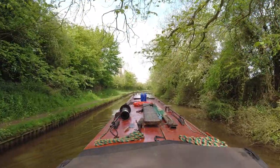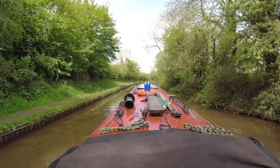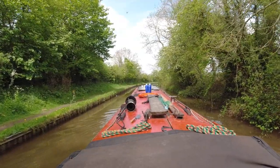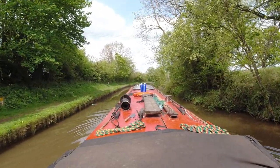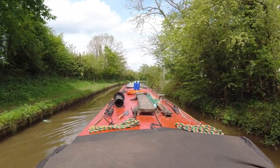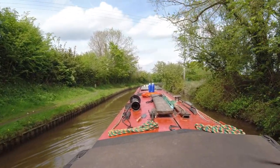Around the corner here, we should have the first of two or maybe three, depending on how far we go, lift bridges. And this first one is called Hassel's Bridge number 2. Second is Hassel's Bridge number 1. And the last one is New Mills Lift Bridge. I think that's right, I've written all over it in my book.